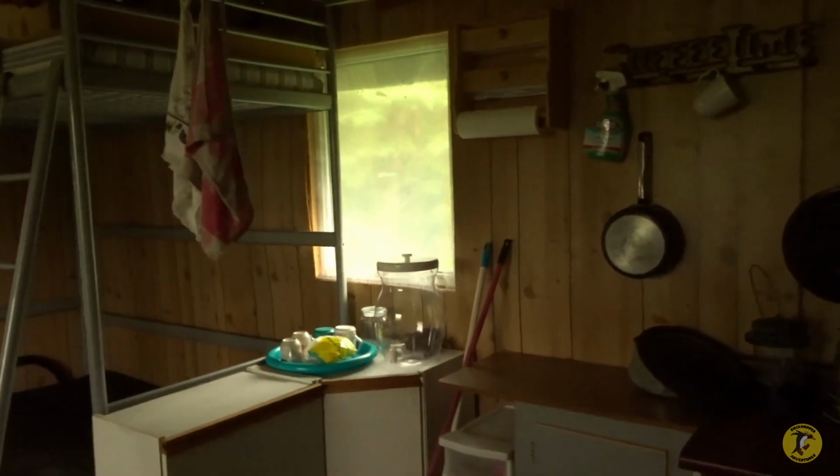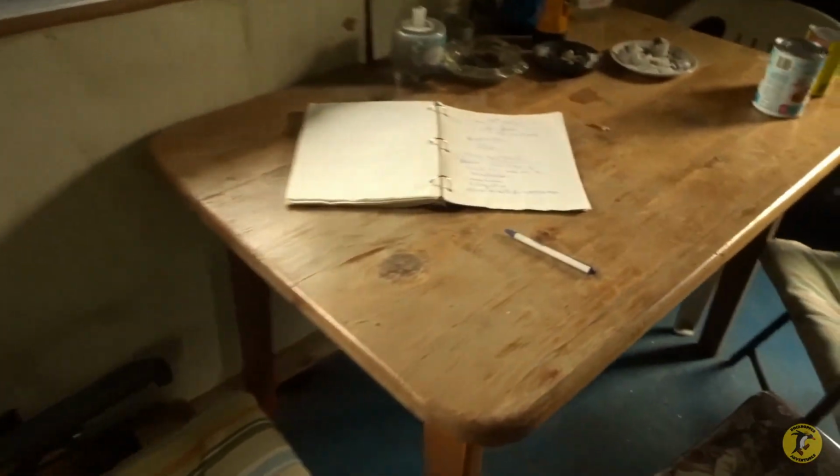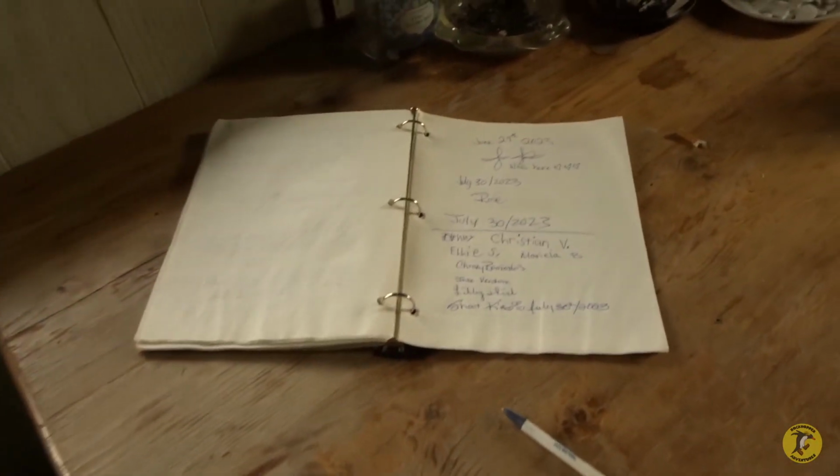So this is like a little wilderness hut that people can use. And the reason I know that is because I had a look around. Nice wood stove there, huh? Yeah, I had a look around and it was open. And I saw the guest book here.